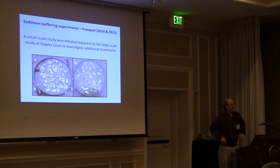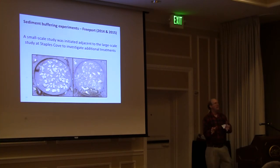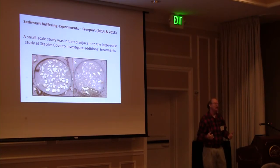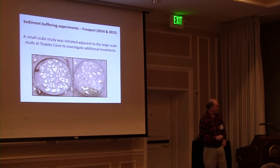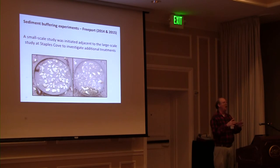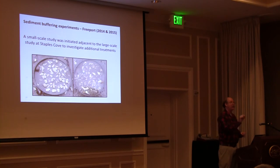So in addition to the large-scale study, because the large-scale study has this big hole in it logically, and here's the hole. Put out some shell on a mudflat and find out that there's tons of clams that go there and that are enhanced. Do you say it's because the shell buffered the sediments, or was it the habitat that you created by the shells? So what we wanted to do was, on a small scale, create a habitat for clams that didn't buffer. Because the shell is a habitat that buffers, we wanted a habitat that didn't buffer.